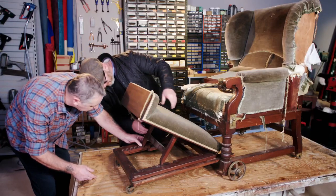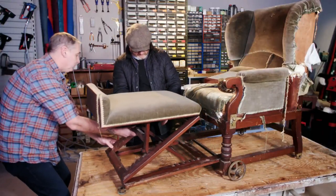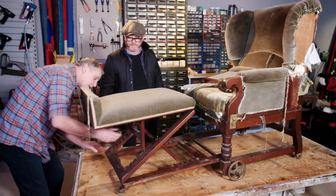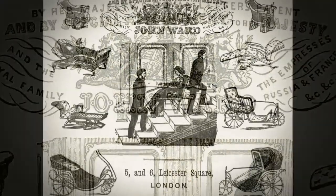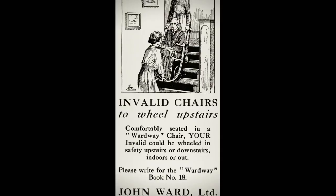With its reclining back, sturdy wheels and pull-out footstool to convert into a daybed, this 19th century recumbent chair was designed by John Ward, a London-based maker of so-called invalid carriages, whose many patents for a similar example is held in the Science Museum collection.